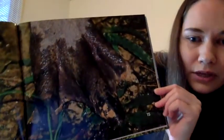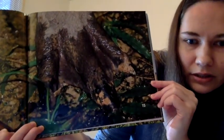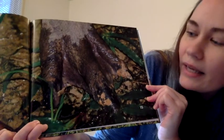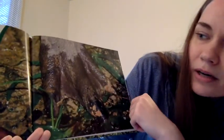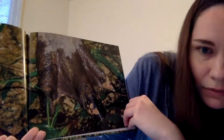And this is cool. Look at that foot. It looks like a duck's foot, doesn't it? It is a webbed foot. See the webbing between the toes? Capybaras have webbed feet to help them swim. They're very good swimmers.